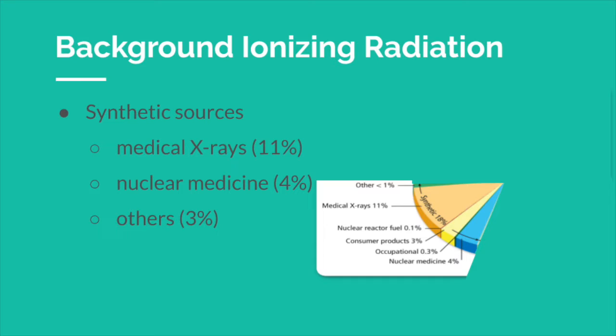All of the synthetic sources add up to about 18% of your background ionizing radiation. And because you're exposed to it gradually over the course of a year or a lifetime, and not all at once, it doesn't really make an impact on your cells or your health because your body's immune system can repair any damage before it becomes a problem.